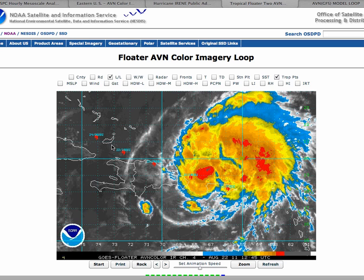Now, I'm expecting this to be updated at the 11 a.m. update, and this track shifted to the north and possibly to the northwest. Why am I pointing this out? Well, because the exact track and position of Irene as it's moving towards the Bahamas is going to be extremely important in determining what's going to happen later on this week as far as the entire East Coast.